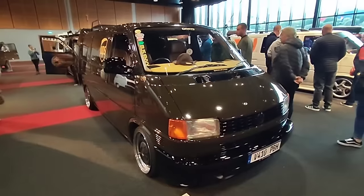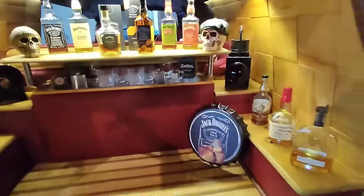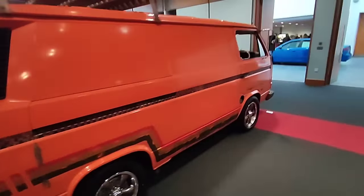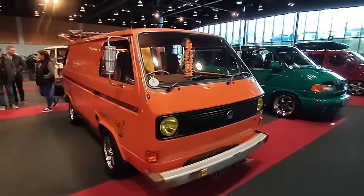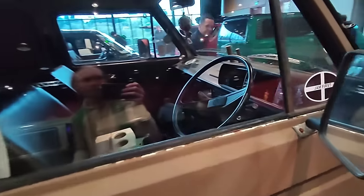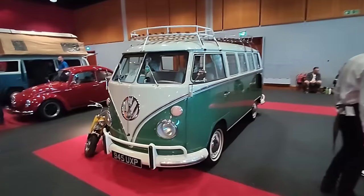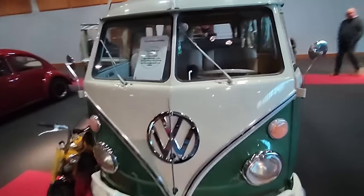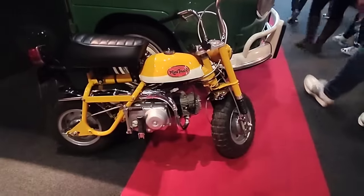Yeah, one with a full bar set up at the back. Drinks. Good old rusty van. Beautiful split screen. Little Honda bucket side.